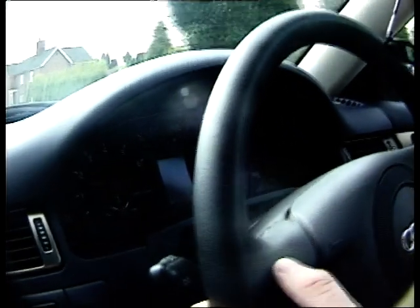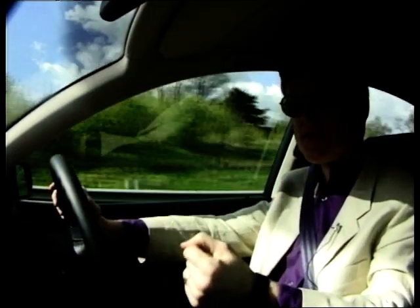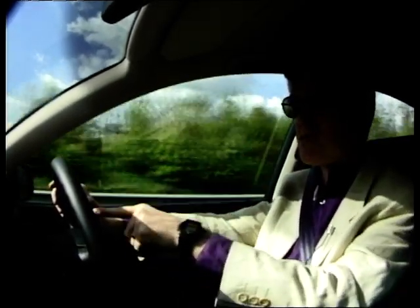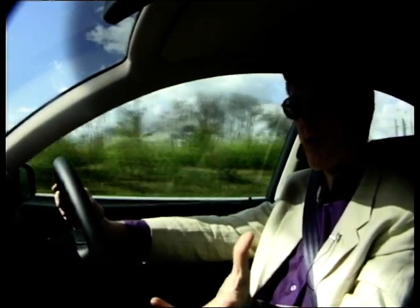One thing that's annoying so far is that the central control system in the middle of the dashboard, which allows you to see which gear you're in, is very difficult to see on a bright sunny day like this. I've got my sunglasses on, it's sunny outside, it's very difficult to see which gear I'm in on the control system because you can't seem to adjust the brightness, so that's annoying.